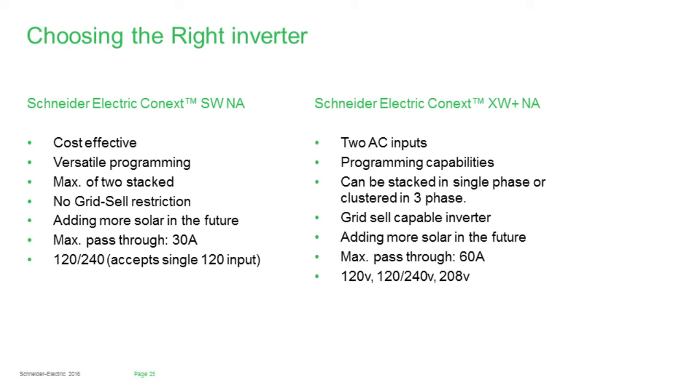The Connext SW really is the most cost-effective solution for a customer who maybe has some buyer's regret or didn't really understand that when the system goes down, meaning that the PV inverter no longer has a qualified AC source, it doesn't produce any power. The SW, of course, has some really nice programming and can provide a lot of the same things that the XW Plus does. In particular, the one thing that the Connext SW has is that it doesn't have a sell option. So if there's a restriction in the area that says we can't connect a grid-tied system, then the Connext SW really fills in that gap.